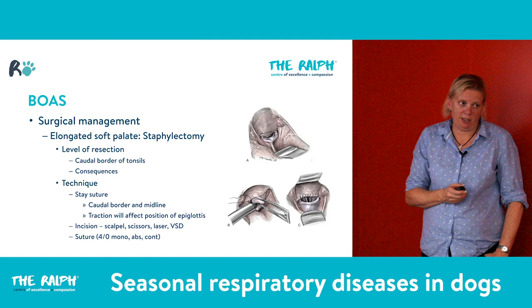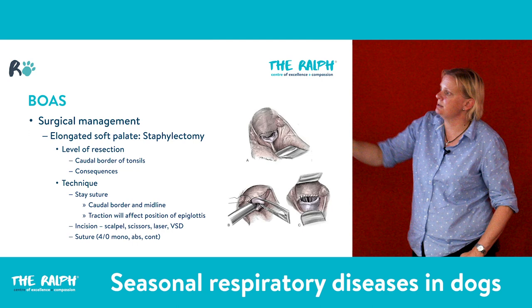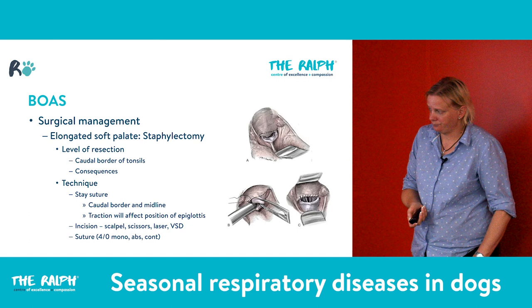So there are different ways of doing it. I tend to put a stay suture on the midline, most caudal aspect of the soft palate, and then I use that to pull it forward. Some people use Allis tissue forceps as well.